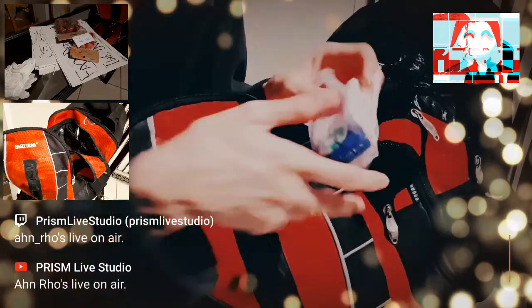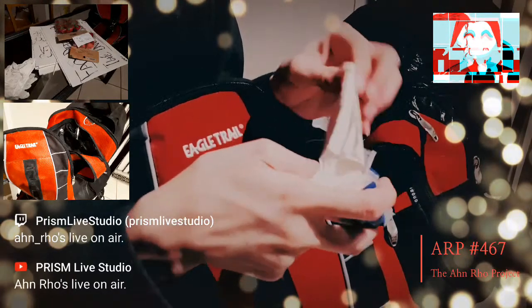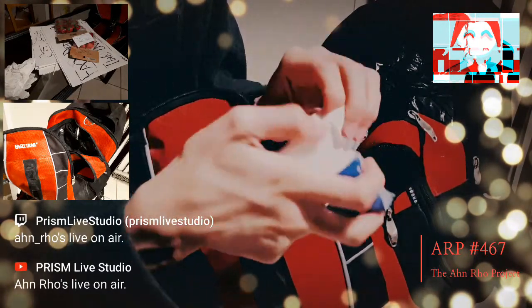throw it away. This is garbage. The first one looks pretty disgusting. The same thing with the other one in the back here. It looks pretty disgusting, so I'm going to throw that away.